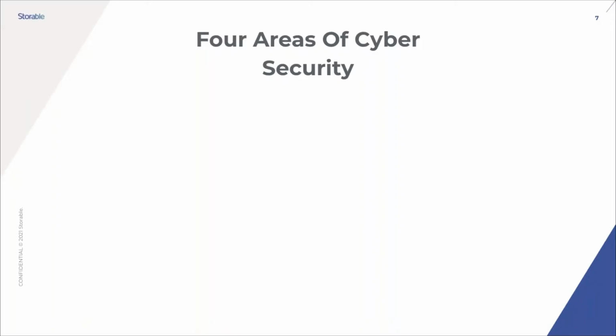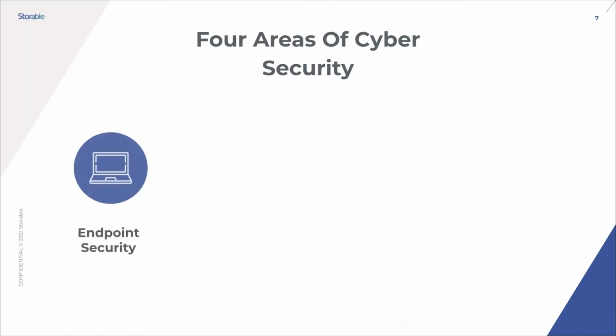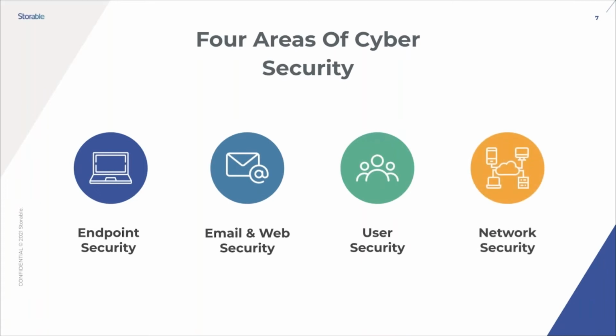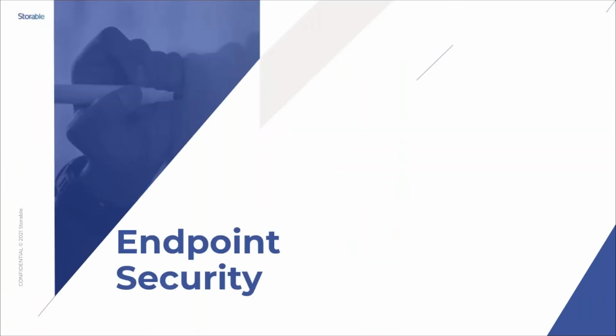All right. So there are 4 primary areas that we'll be discussing today that small and medium-sized businesses should focus on in order to give their organizations the best chance of being protected from a cyber attack. And those 4 areas include endpoint security, email and web security, user security, and network security. So let's start with endpoints.